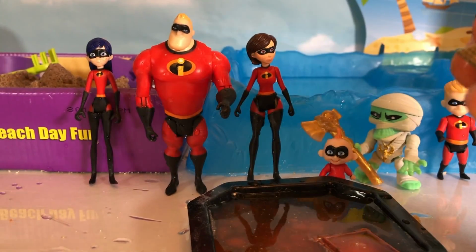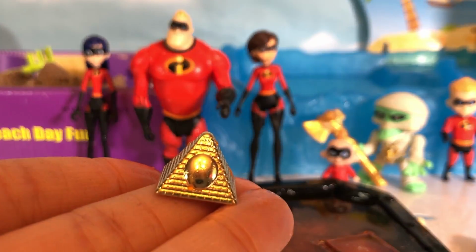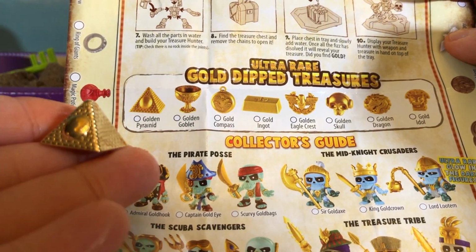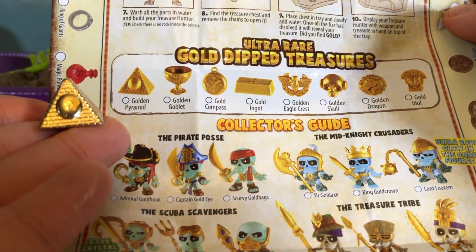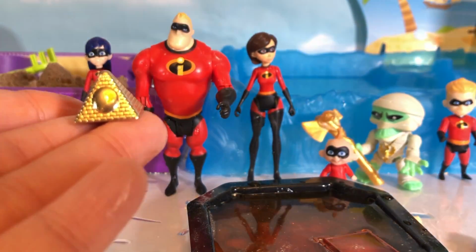Oh my gosh, we struck gold! Look at this! Let's take it out. Oh my gosh. Wow. It's so heavy. It feels like real gold. Guys, look at this. We got one of the ultra rare gold dip treasures, and it's the golden pyramid. We are super, super lucky. My gosh, this is so cool.